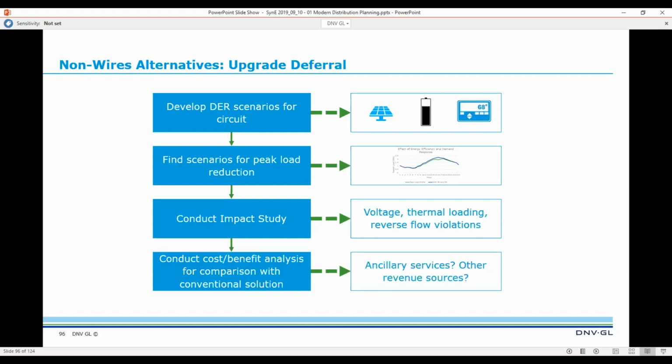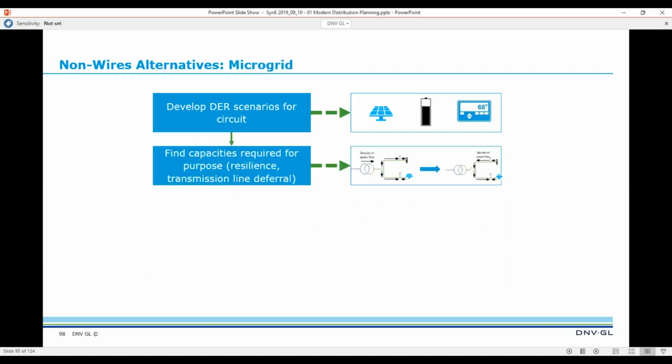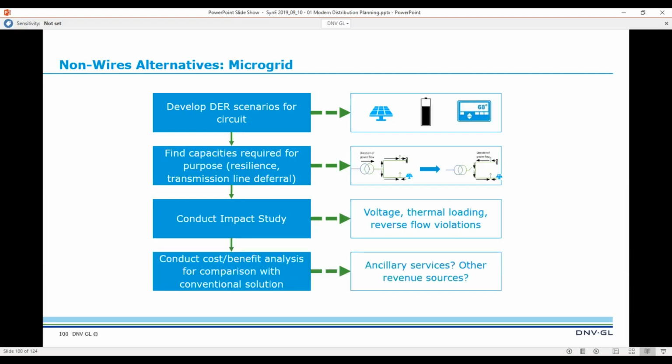So we need to be able to take into account things like if the utility has to invest in DERMS or ADMS to make this technology work, and make sure they're aware of all the costs involved. And then we can do a similar process with microgrid. I'm not going to go through all these steps because they're basically the same. But again, we can help to figure out what the technologies are required, what mix is required, what control directives you'd have to have on them to achieve the goals, and then get eventually to a cost-benefit analysis for the utility.